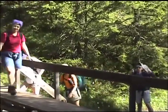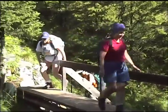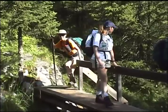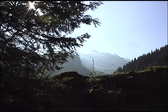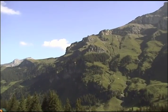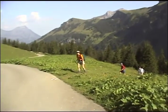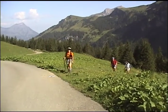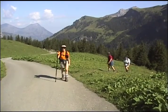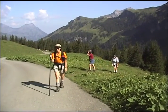Here come the troops. There's Terry. It's a little bright up there, but that's where we're going, up on that mountain. Now that's a zoom. It's a beautiful day. Here come the troops. We're climbing to the hut.